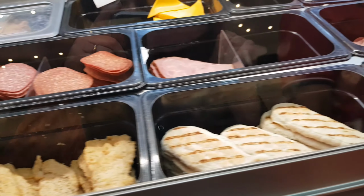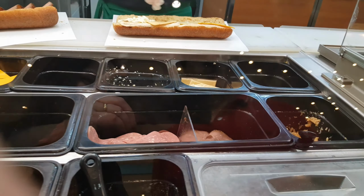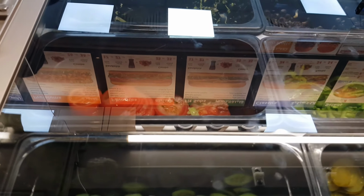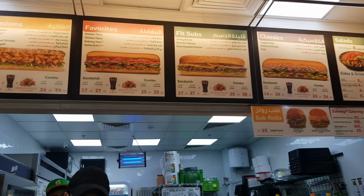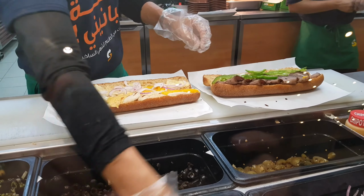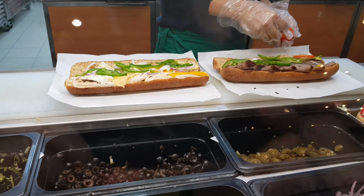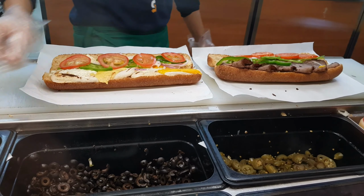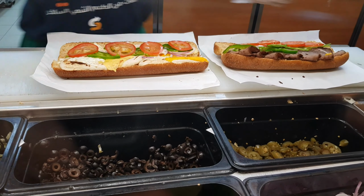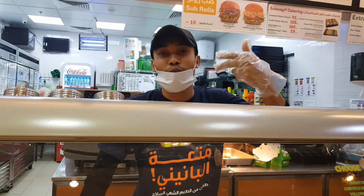Subway, and this one, they are preparing a sandwich. Okay. Lots of veggies. The onion. So it's freshly baked bread. Have it roasted? He's preparing. Thank you.